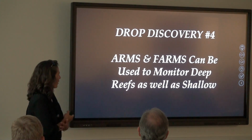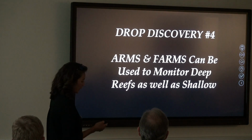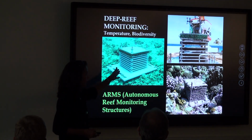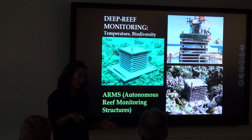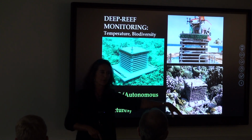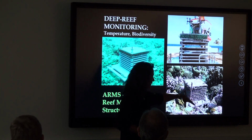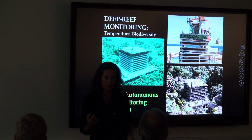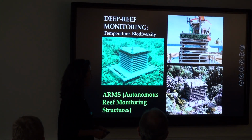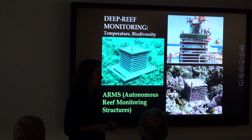Okay, discovery number 4: ARMS can be used to monitor deep reefs as well as shallow. I don't know if any of you are familiar with ARMS. They're autonomous reef monitoring structures. They're basically little reef condominiums made up of PVC plates stacked on top of one another. The idea is you put them out on the reef, you leave them for a couple of years, all kinds of planktonic stages of reef life settle on them and start growing, and you go down with a milk crate lined with fine mesh, place it over the top, wrap it with a bungee cord, bring it to the surface, and you've got a sample of much of the small cryptic stuff living on a reef, and you don't have to damage the reef to get it.